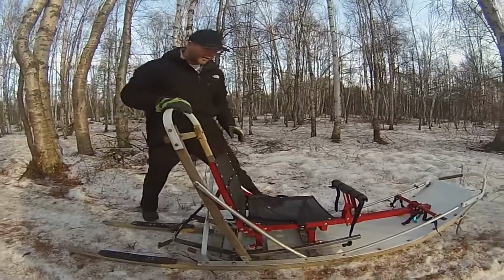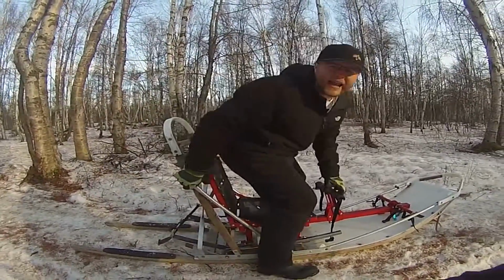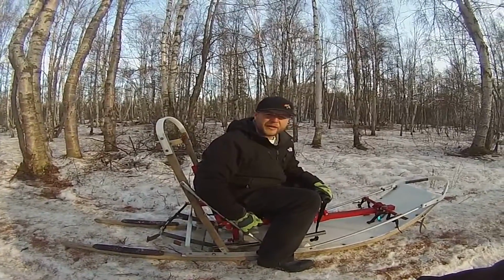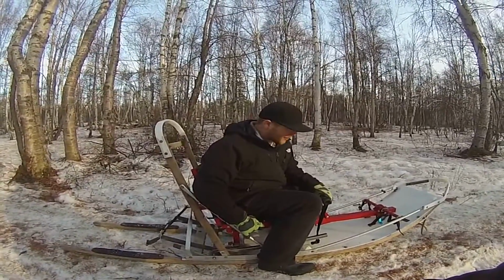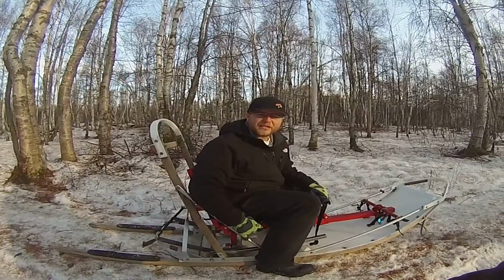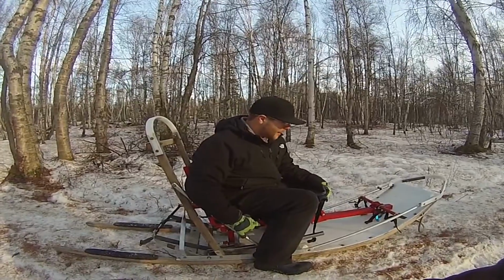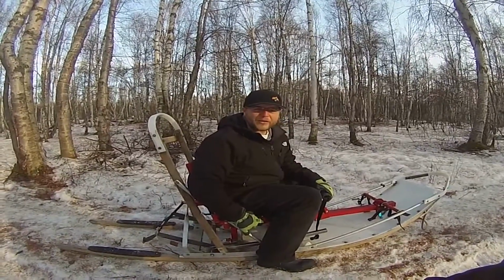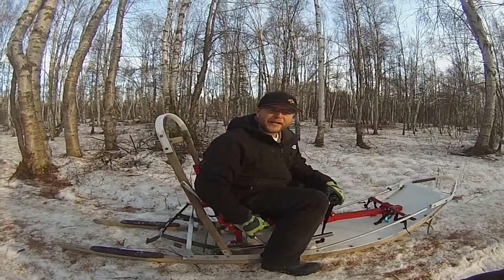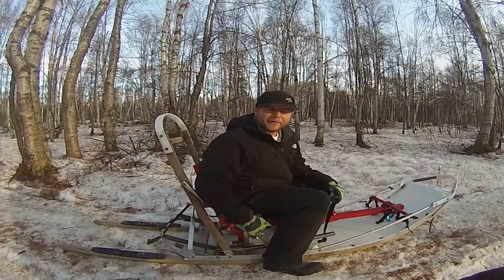So today we're going to run the sled. We haven't taken it out yet, and we're going to take it for a couple test runs and get some videos. I'm super excited. I want to definitely thank Challenge Alaska and the Sled Dog Sanctuary for allowing me to take on this wonderful project in hopes that it will do exactly what it needs for anybody to come out and be able to drive a sled.